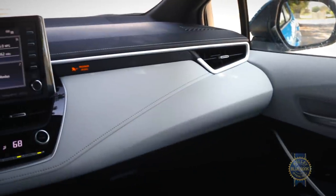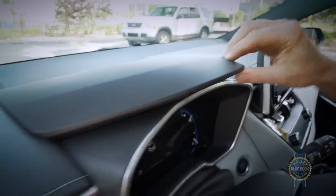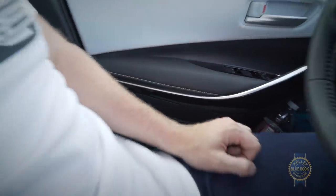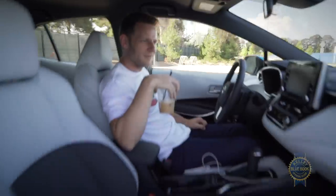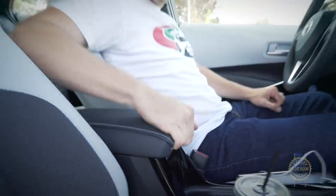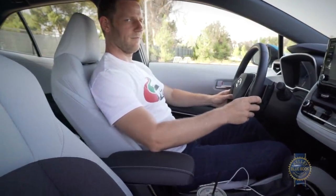Throughout the rest of the interior, I'm kind of blown away by the material quality. It's much softer and stylish than the name Corolla Hatchback would suggest. And on the fancier XSE trim, there's stitching on the dash and doors. Like, real stitching. The center armrest could be more padded, but I love how it slides, letting me rest my elbows while keeping both hands on the wheel.